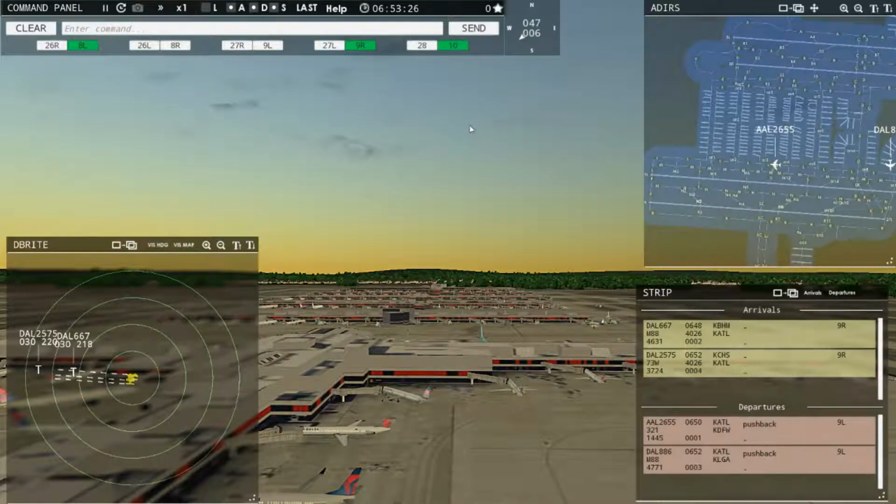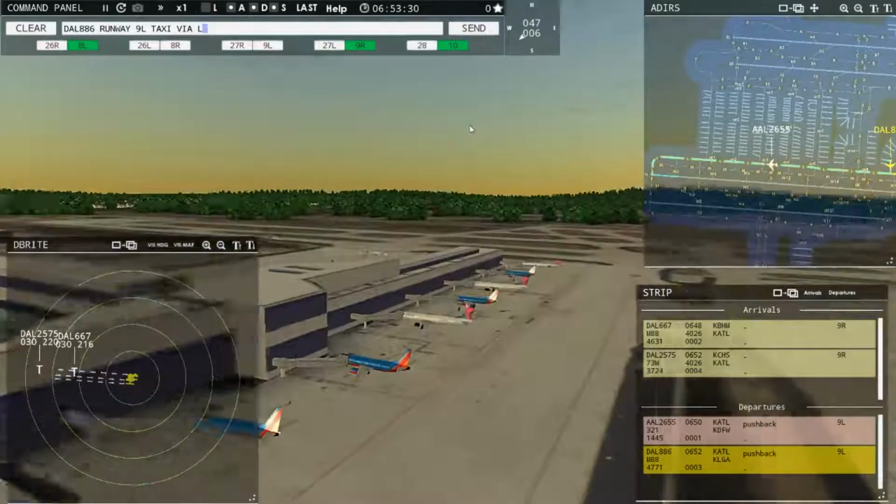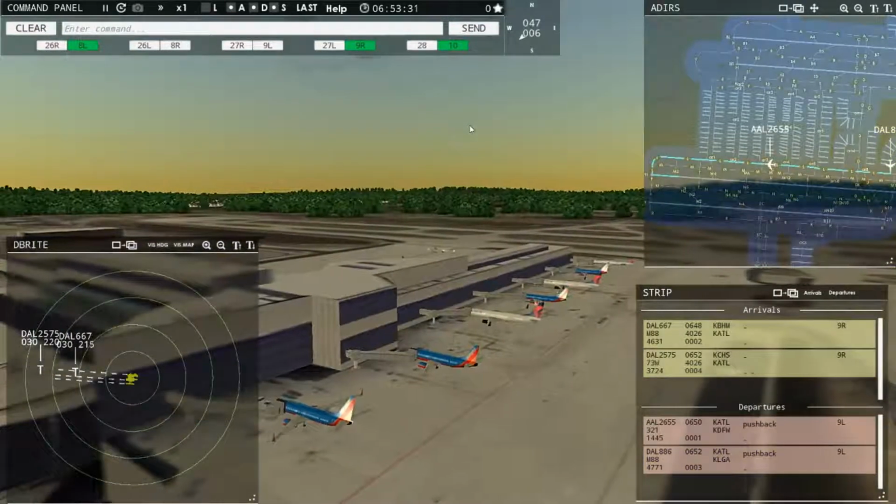Ground, Delta 886 ready to taxi. Delta 886, runway 9 left, taxi via Lima. Runway 9 left, taxi via Lima, Delta 886.